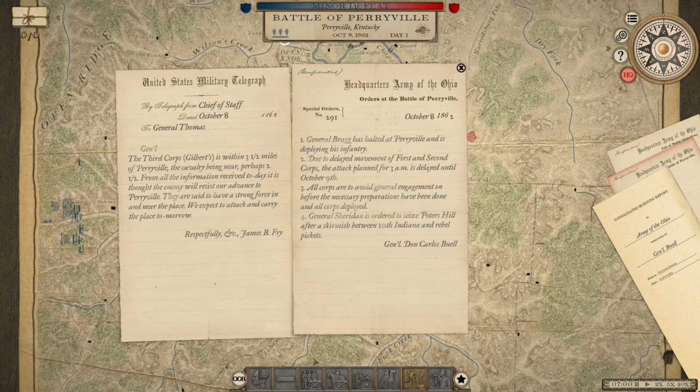The 3rd Corps, under Gilbert, is within 3.5 miles of Perryville, the cavalry being near perhaps 2.5. From all the information received today, it is thought that the enemy will resist our advance to Perryville. We are said to have a strong force in and near the place. We expect to attack and carry the place tomorrow.